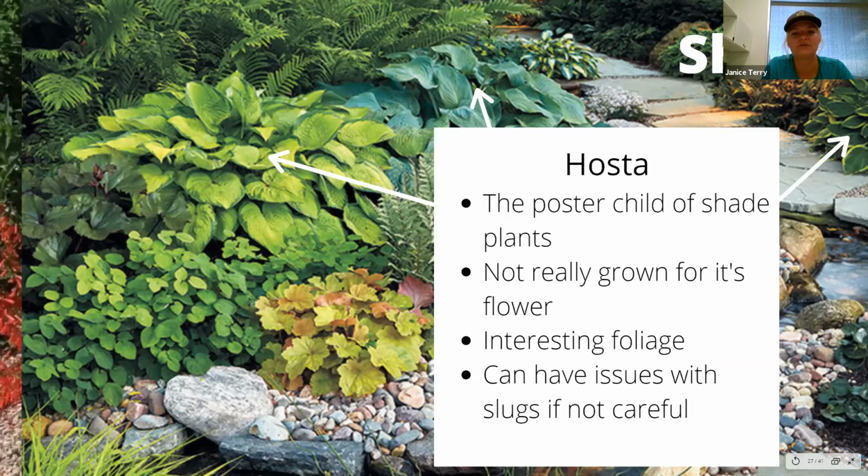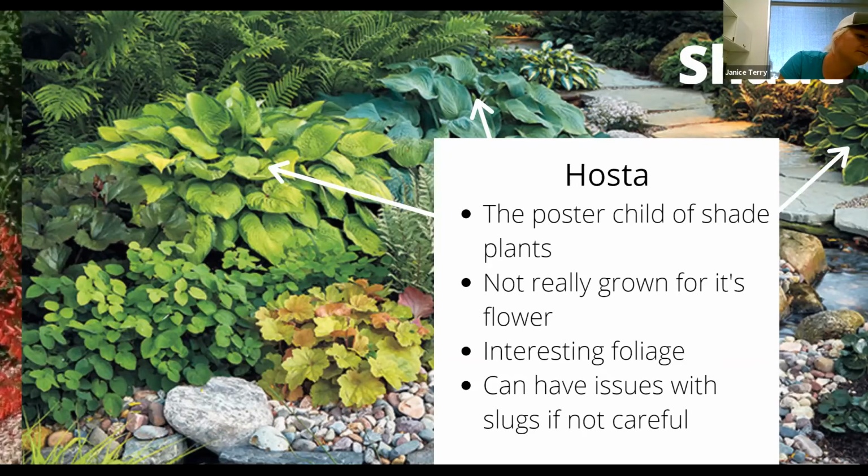One thing I will mention with shade is that there just aren't a ton of plants that bloom in full shade. So to get a lot of interest into those shady flower beds, focus on plants with cool, different colored foliage. It'll still look really gorgeous and very interesting without having all those flowers, which you're just not going to find. But hostas are really cool. The one issue that people commonly and routinely have with their hostas is slugs.